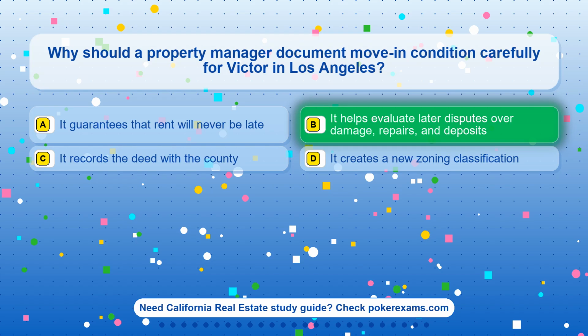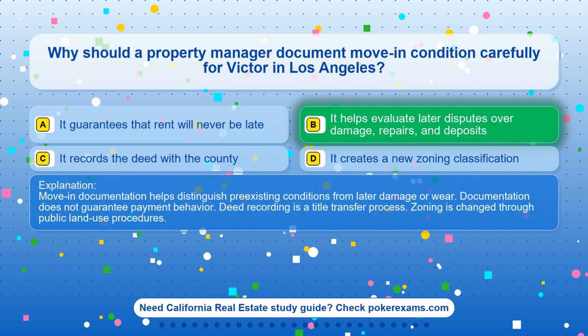The correct answer is option B. It helps evaluate later disputes over damage, repairs, and deposits. Move-in documentation helps distinguish pre-existing conditions from later damage or wear. Documentation does not guarantee payment behavior. Deed recording is a title transfer process. Zoning is changed through public land-use procedures.